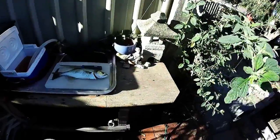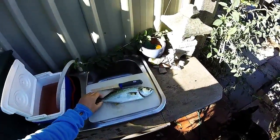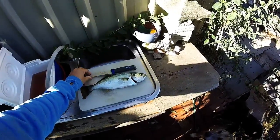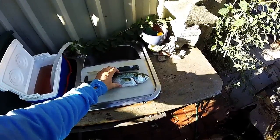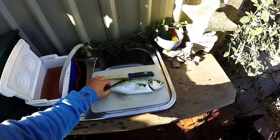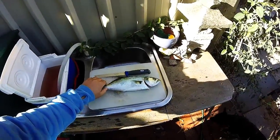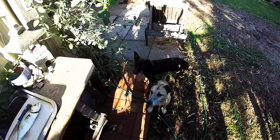Home now, and it's time to clean and cook my fish. That's the tailor that I caught this morning. So I'll clean him up, fillet him, and have him for breakfast. It's not a huge one, but we'll get a couple of good fillets off him. So let's get into it. And my two helpers are going to give me a hand.